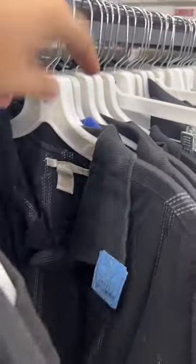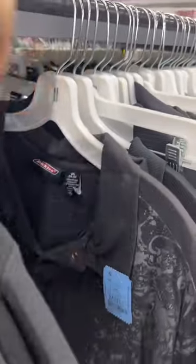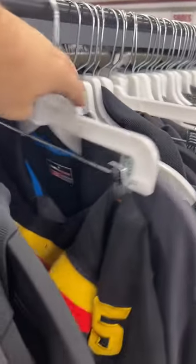Have you found Rock Revivals? I've never found Rock Revivals at this store. Surprisingly, no, I've never found them. This is one store I would expect to find them too.